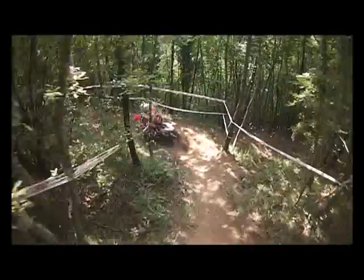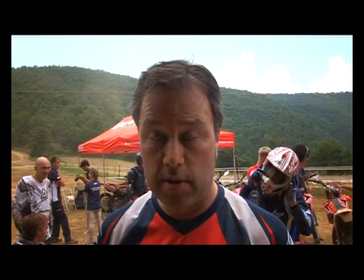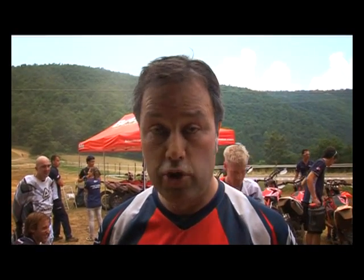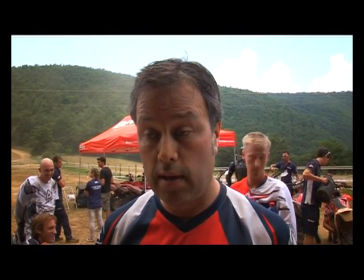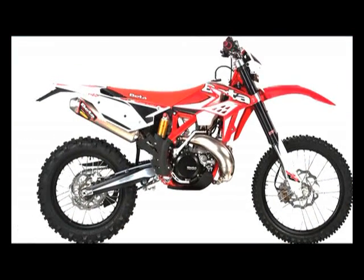But there's some really nice adjustments to the bikes this year. They've listened to the comments from the customers and the press and the dealers, and I think they've made some really positive adjustments to the bikes. And I think we have a really nice product, and the business is growing and growing and growing. So look forward to the future. It is certainly a product to take note of.